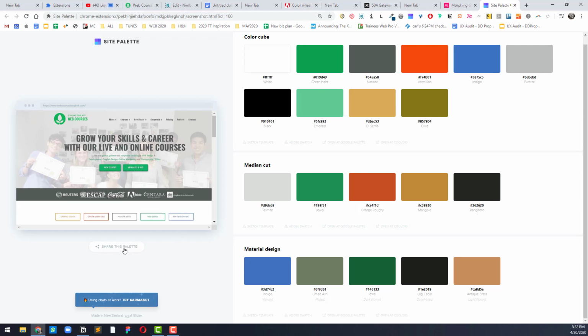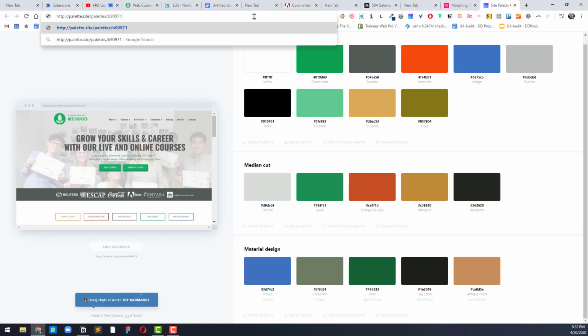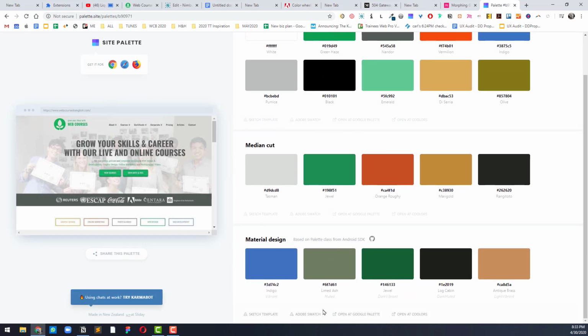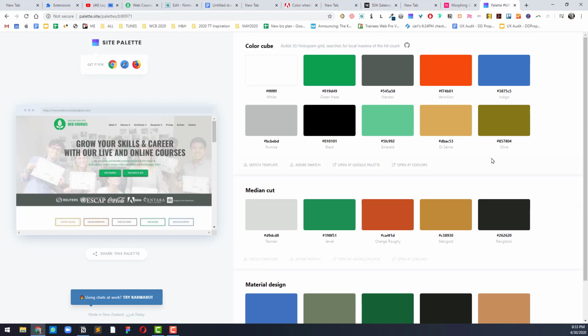And then you can actually download it. If you click on share on the bottom left-hand corner, it's going to give you a link. And then you can send that to your client and say, hey, what do you think of this? Super useful. Another thing down here, I don't know if you can see it very well, but you can download it for Sketch. You can download it for XD, and you can download this color scheme straight into it.